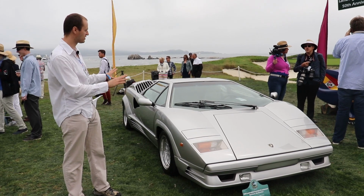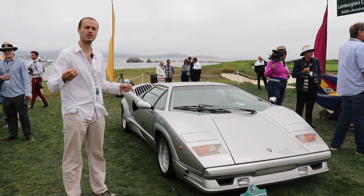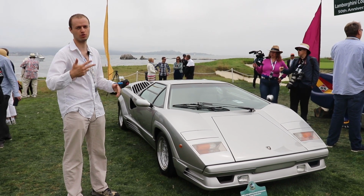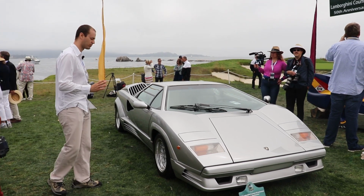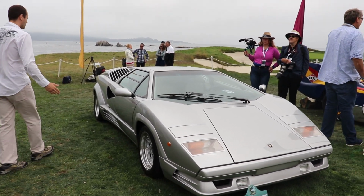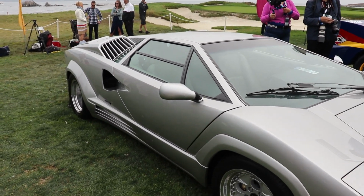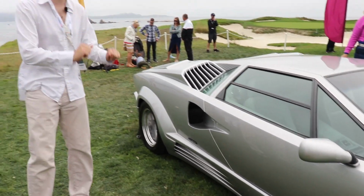But for now, this was the last one ever produced, and it's really amazing to think that the Countach started production in 1974, going into 1990, so over 3 decades of production. And this one is really spectacular. Coming around here, it feels just like the evolution of the design, coming to a perfect climax with this model.